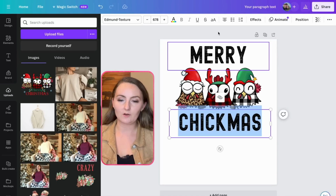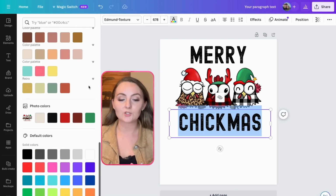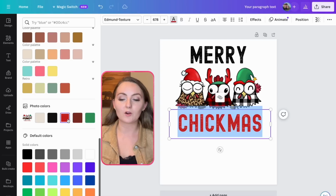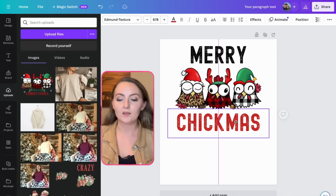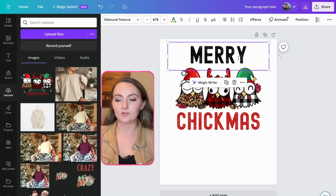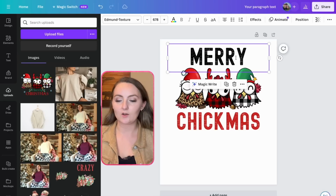So coming here, you can click this text color button, and if you scroll down, it'll actually automatically show you the colors that are within the photo. Now this is an important part of designing. You want things in your design to match colors. So I could have left these both black, I could make them both red, but I think the red for Chickmas looks pretty nice.